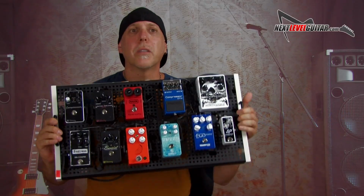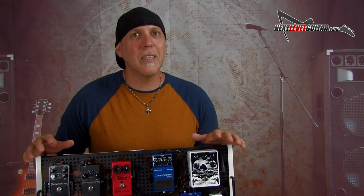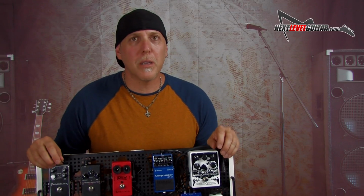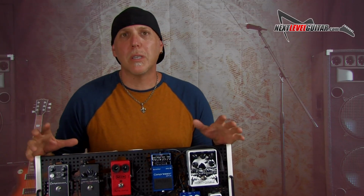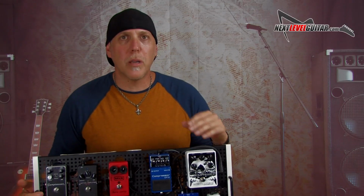So let me tell you a little more about the board. They're all compressor pedals, and I'm also going to talk a little bit about what compression is and what it does. And it's not just for clean country guitar playing or fingerpicking guitar playing. There's a lot of misconceptions about compression, what you could do with it, how you use it. But first, let me go over the pedals.